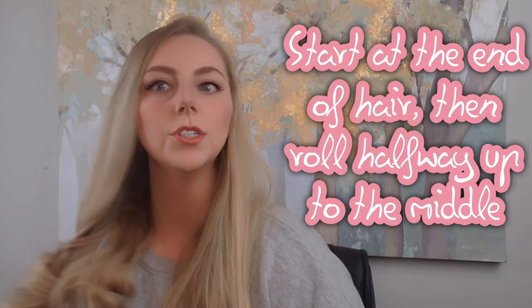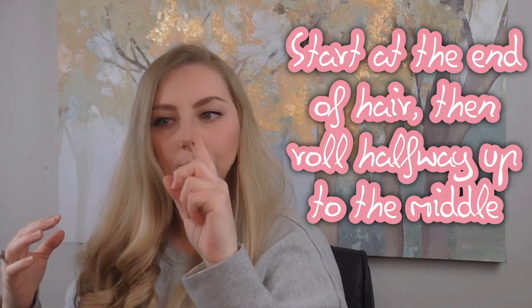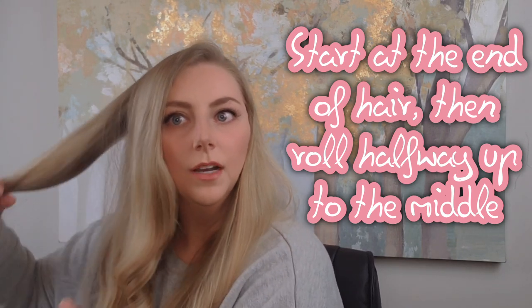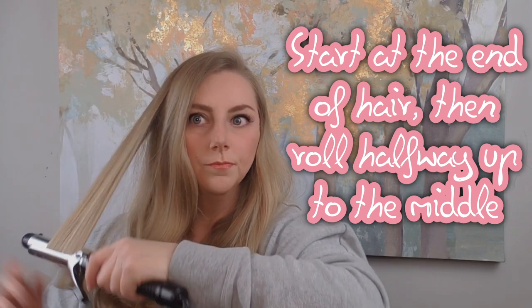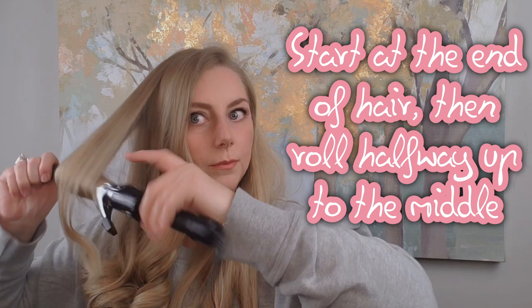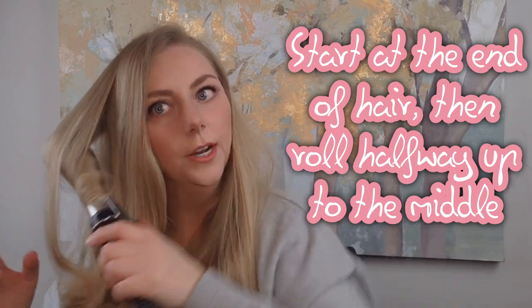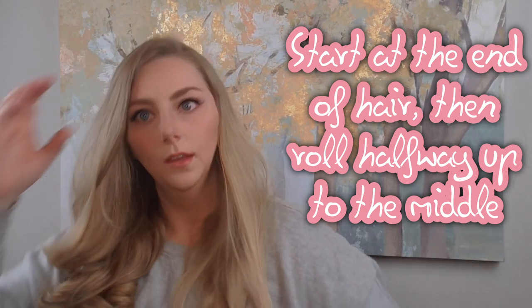With this hair, all we're doing is just rolling it up to the bottom, or to the middle of the hair, but we're taking it more from the bottom. If you want more of a ringlet curl, you would take it from the middle. But if you're just looking for some body, you're going to take it from the bottom and roll it up. It does help to have a little bit longer hair, but it just gives it a little bit more body.